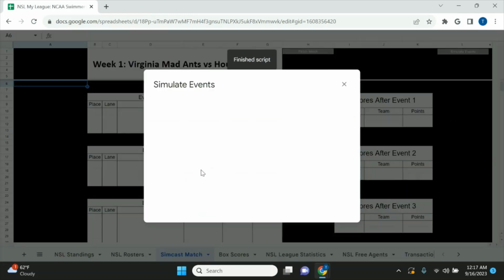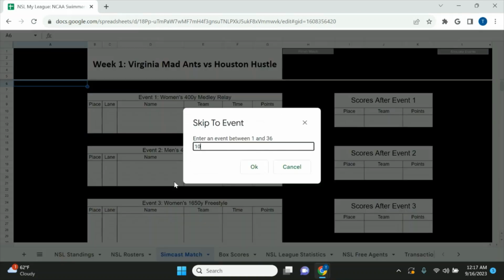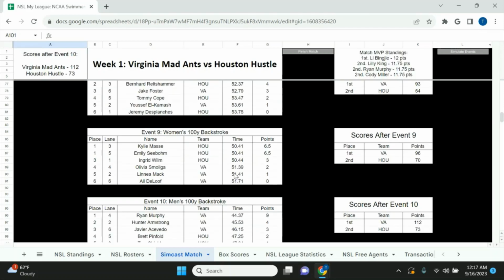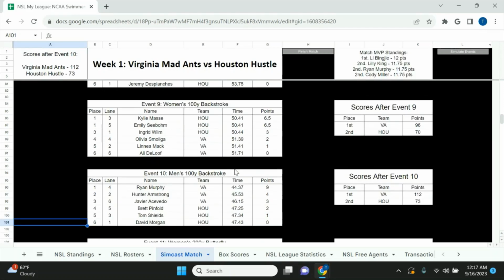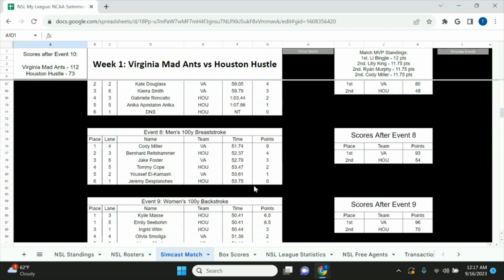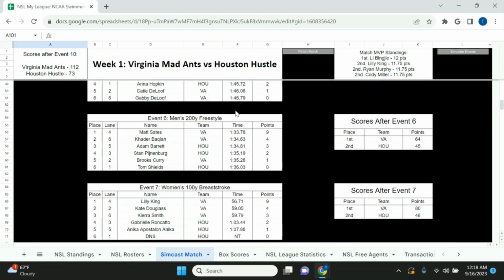All right, so now let's skip to event number 10, and let's see if we have the lead there. And we're up by 50 points, so a really good start. And here we see you get a 1-2-3 finish in the 100 backstroke. Murphy 44.3 in 100 back, Armstrong 45.5. So solid times there. Let's see if there's anything else interesting. Cody Miller 51.7, King 56.7, and Matt Sates 1:33.7.